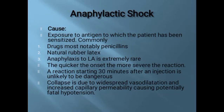We're going to study anaphylactic shock, which sometimes happens to patients during dental procedures. So let's start. Bismillahirrahmanirrahim.